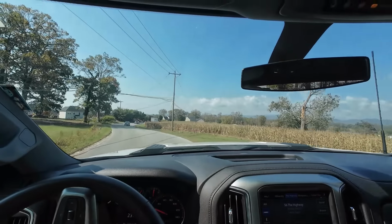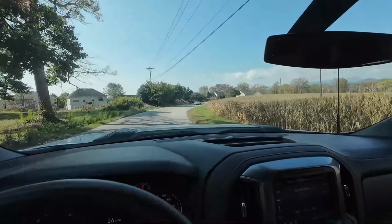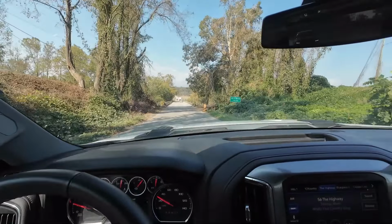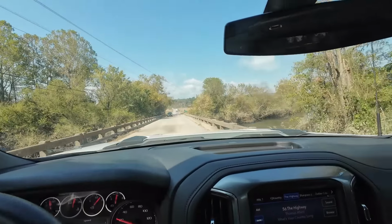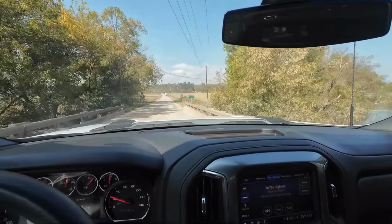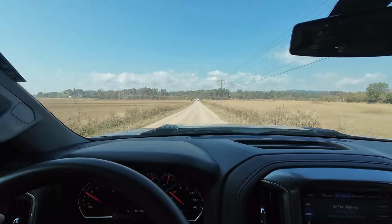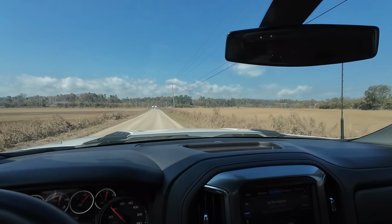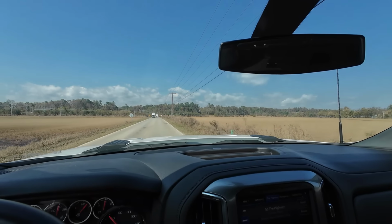Some power lines that were down. It looks like this bridge survived, but you can see the water definitely came up over it. You can see the water line on those trees and also the mud over the bridge. Yes, this was a sod field. And this is very low. It's not uncommon to see water standing in these fields.